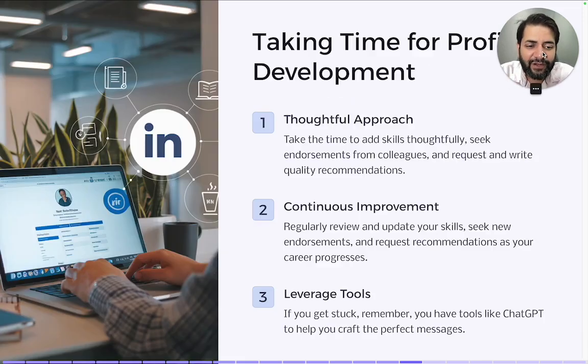Taking the time for profile development. Take the time to add skills thoughtfully, seek endorsements from colleagues, and request and write quality recommendations. Regularly review and update your skills, seek new endorsements, and request recommendations as your career progresses. If you get stuck, remember you have tools like ChatGPT to help you craft that perfect message, asking for a recommendation or writing a recommendation, whatever.